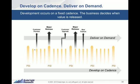And just to make it clear, because there's much misinterpretation and misinformation, partly because of the way we drew it and the new picture is going to look different, this is what we mean. Teams sprint, the system sprints too, we hope, and you can use that to ship whatever you want. So we call that develop on cadence and deliver on demand. So you're not relegated to shipping only on PSI boundaries. You can ship whenever the market requires it.